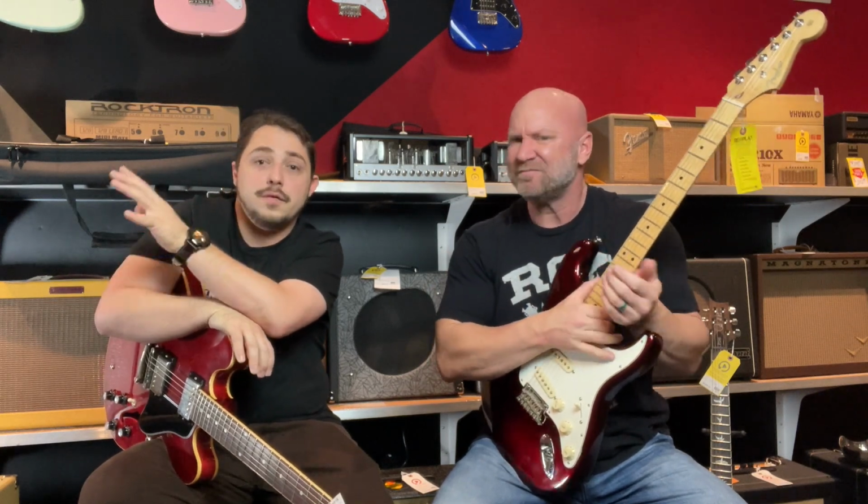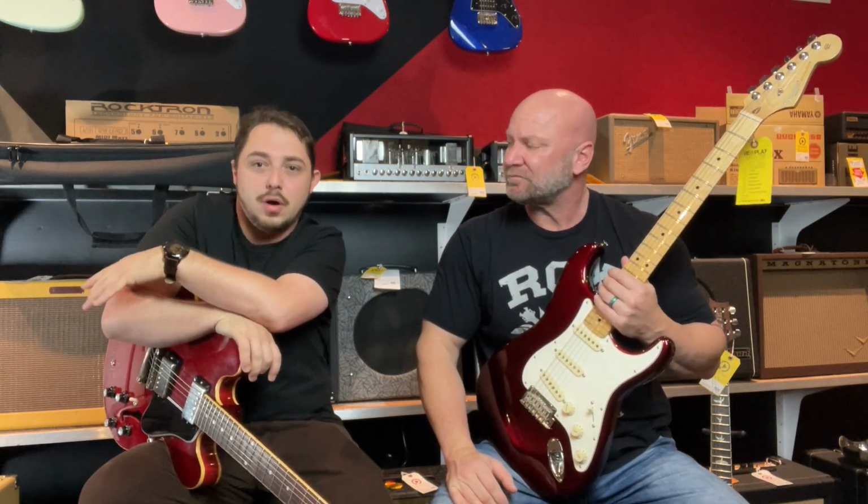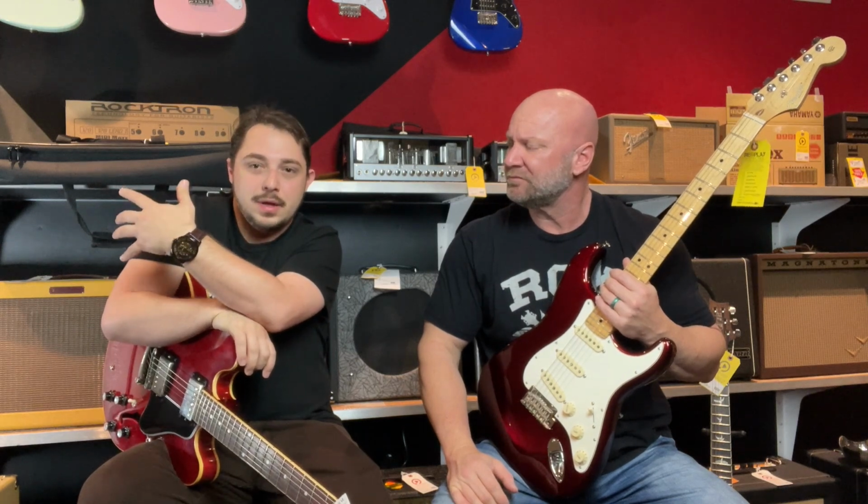Oftentimes people will look at another guitar player they admire, Satriani or Steve Vai or Malmsteen or whoever, and think, well, I want that guitar. And then they get it and it's like, oh, this just doesn't feel right. Sure, I think there's a lot of influence that someone can have over your choice. But when you pick up a guitar, they're all going to have their own sonic thumbprint, their own feel, their own sound. So hopefully this video helps you find what is best for you. That's what this is all about.